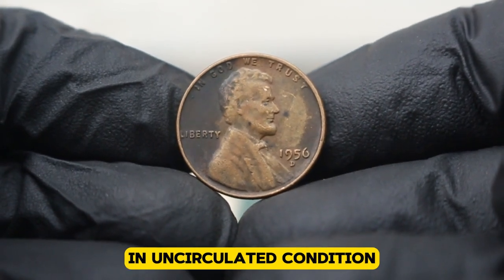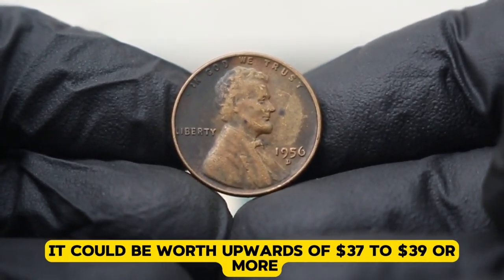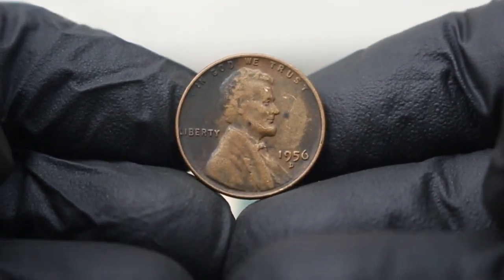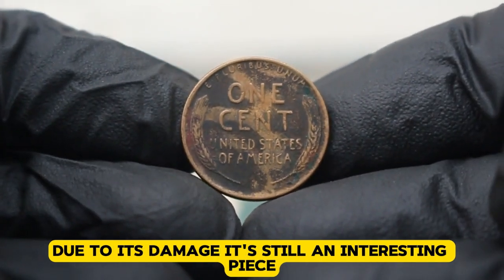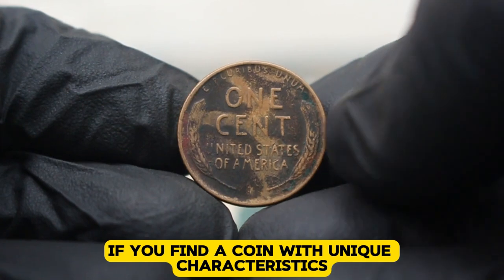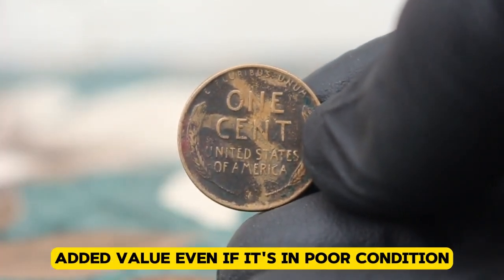In uncirculated condition, it could be worth upwards of $37 to $39 or more, depending on the market demand and the overall condition of the coin. Even though this penny isn't the most valuable due to its damage, it's still an interesting piece of history. If you find a coin with unique characteristics, it's always worth checking to see if it has any added value, even if it's in poor condition.